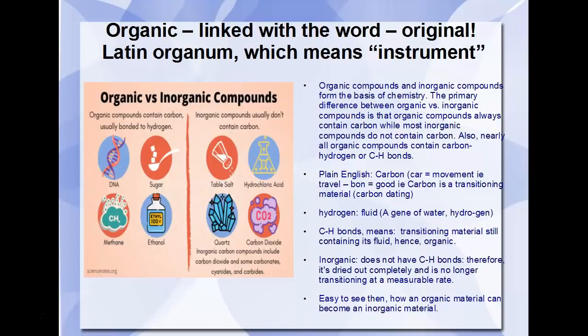Now, the primary difference in chemistry between organic versus inorganic compounds is that organic compounds always contain carbon, while most inorganic compounds do not contain carbon. And they're saying most inorganic compounds, but of course a diamond, which is considered to be inorganic, is made up all of carbon. But anyway, also nearly all organic compounds contain carbon, hydrogen or CH bonds.